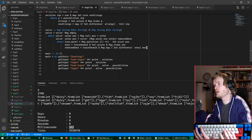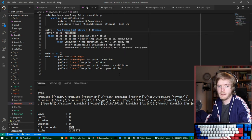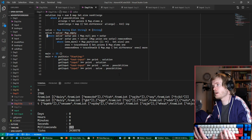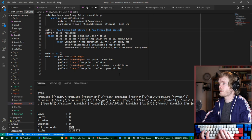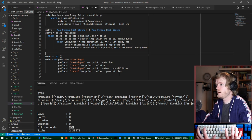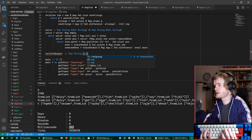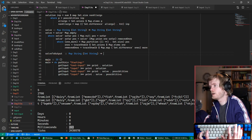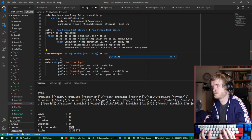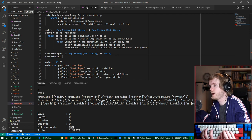Now we are going to say this is supposed to be a list of strings. Okay, so we say sol equals sol map. Now we've got the solution. Now sol to output takes a map of string and set of string, and it's gonna return a string, right? So what's solve to output? Now all of these are gonna have length one, right?